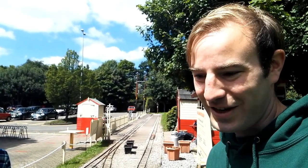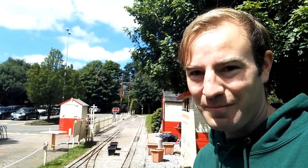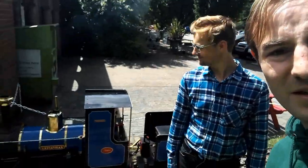So yeah, as I said, do come and visit this railway, I've had a great time. Come and visit the railway for yourself and have a ride behind the steam loco, and they've got the diesel loco from Weston-super-Mare. It's a really nice little railway, so do come and visit them.